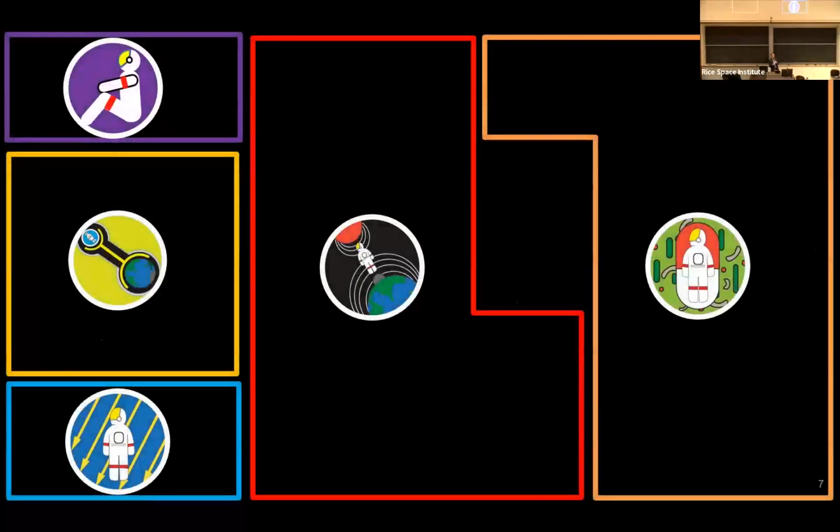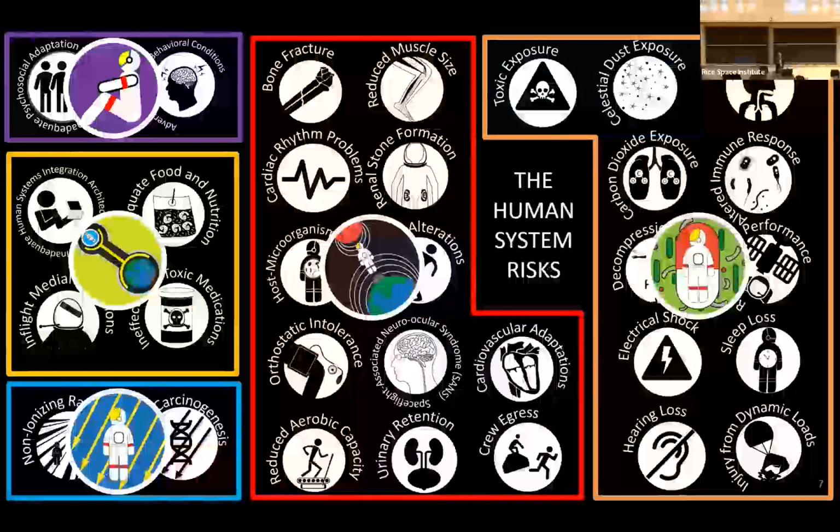So we represent those here on this chart in the upper left corner. That is the isolated environment. The next one is the distance from Earth, and then radiation's on the bottom. In the middle, you have the different gravity environments, and then the hostile closed environment is on the, I guess, your far right. So we've taken those hazards and we've decomposed them into human health risks. And so those are depicted here.